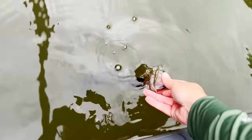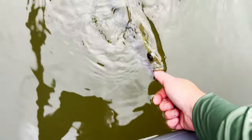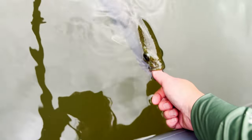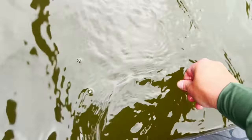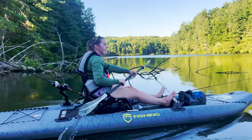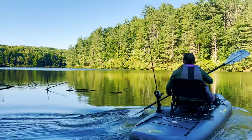Buddy, you're free. He's sucking my thumb. He's biting me. So gentle. Yeah, let's get some more. We caught the first fish of the day. Hopefully not the last. Let's get on up in here and try again.